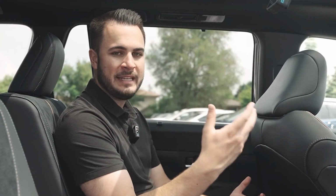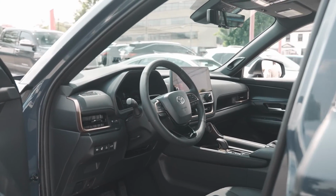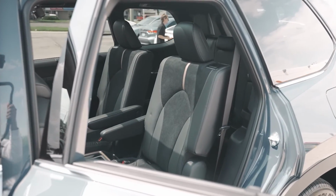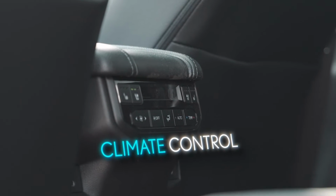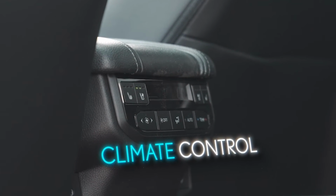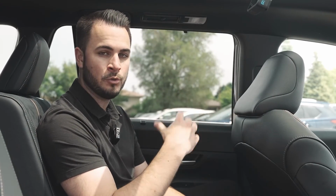I definitely do like, onto the second row, how they've really catered to making the driving experience not only great for the up front passengers, but the rear center middle row passengers as well. So you have your own climate control, you can set your fans, how hot you want it in here, which is great for anyone sitting back here, as well as your heated and cooled seats.